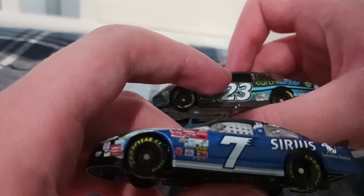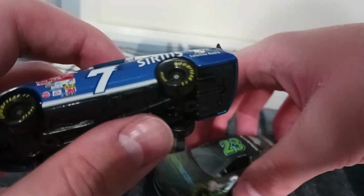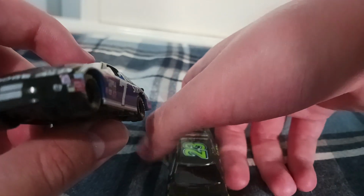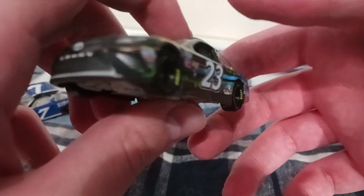There's no Monster Energy logo, but they could have just put the box there and just called it NASCAR Cup Series. What we would do about the windshield, I'm not 100% sure, but I'm just glad to have this car because this car looks freaking awesome. Look at this. Beautiful, beautiful stuff, man.